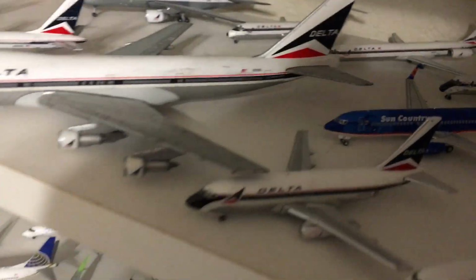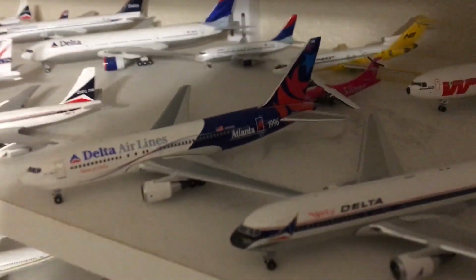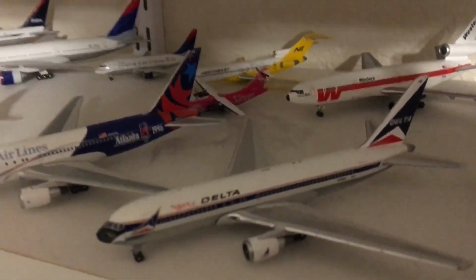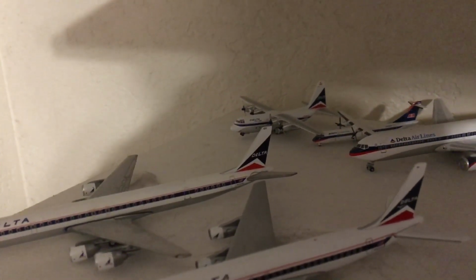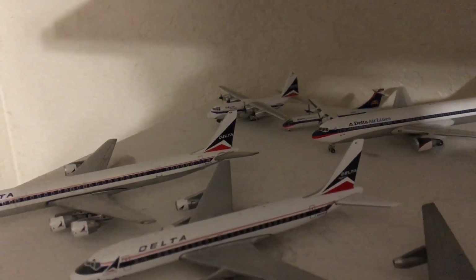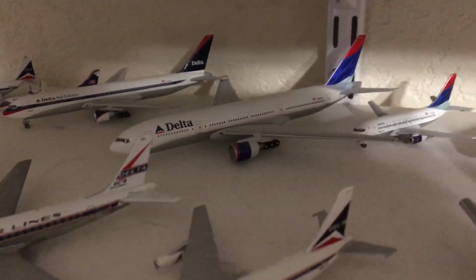Okay. Right here, Sun Country 738. That would be NG Models. Right here is a silver Saab. No, silver ATR 42 Gemini Jets. Back there is a Lockheed L100 Gemini Jets. ATR 72 Gemini Jets. Ron Allen 763 Gemini Jets.